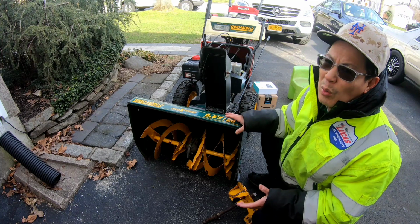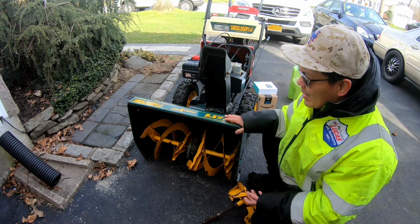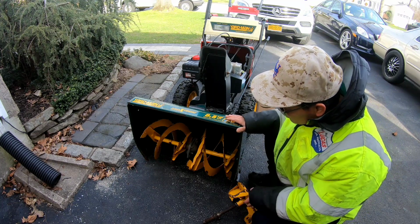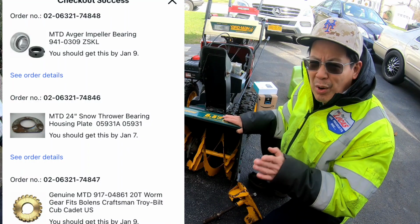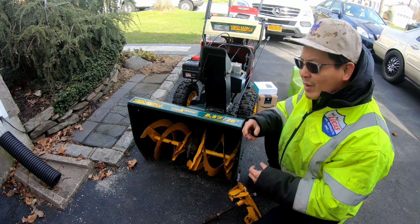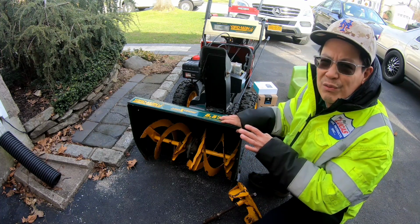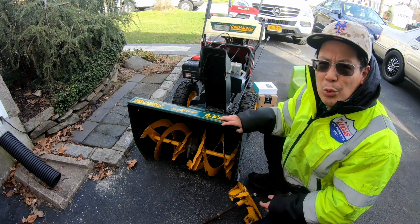Wheels are good, there's not a whole lot of rust, there's some surface rust here and there, which you expect from a snowblower, you know what I mean? Especially one that's 10 or 15 years old. I think this might be a 2003 or 2010. I'm not 100% sure. But I finally ended up buying the parts. I spent about $45 on the parts: a housing, an impeller bearing, a flange for the impeller shaft, and I forget, some other stuff. Maybe four things for this snowblower that I think will make the auger and impeller move.